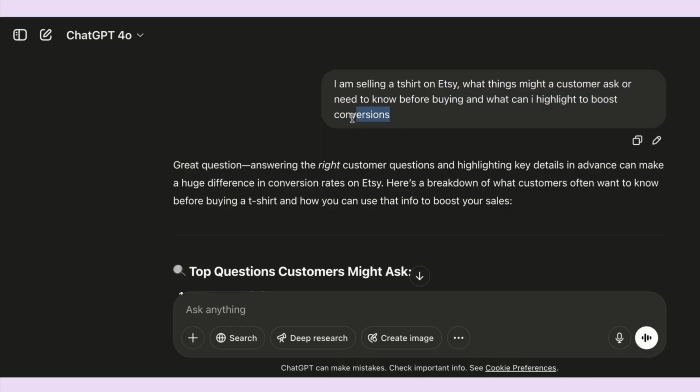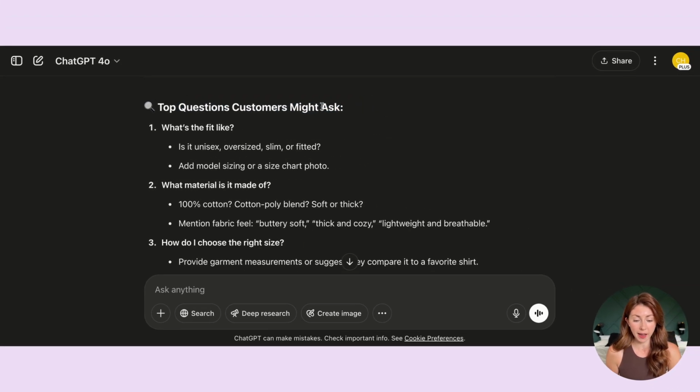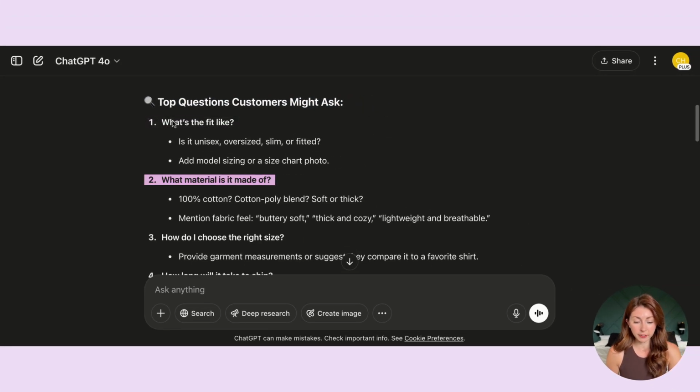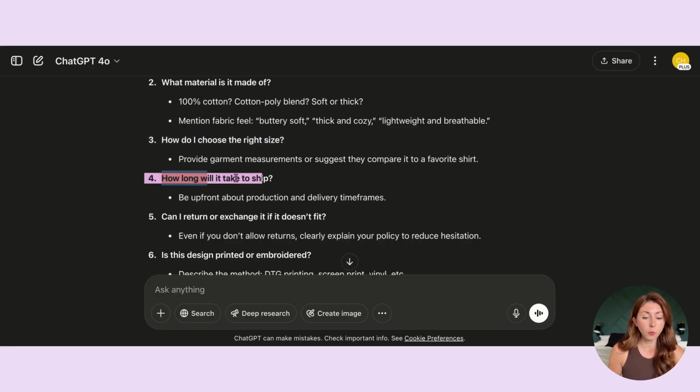What things might a customer ask or need to know before buying, and what can I highlight to boost conversions? So the top questions someone might have: what's the fit like? What material is it made of? How do I choose the right size? We already have a sizing chart for that. How long will it take to ship?